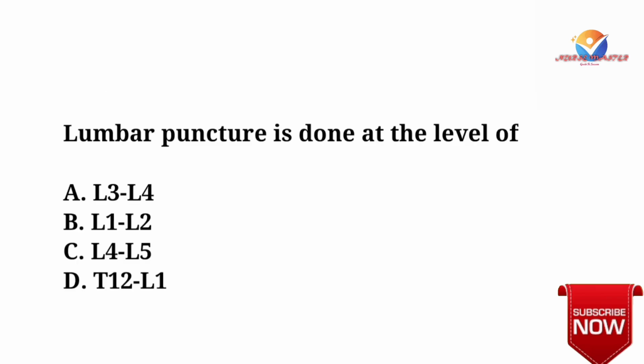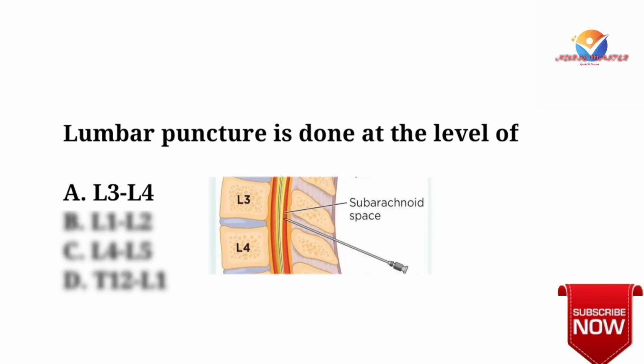Lumbar puncture is done at the level of option A L3 L4, option B L1 L2, option C L4 L5, option D T12 L1. The correct answer is option A L3 L4.